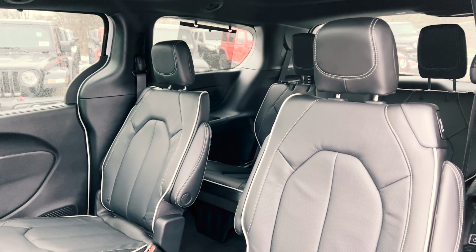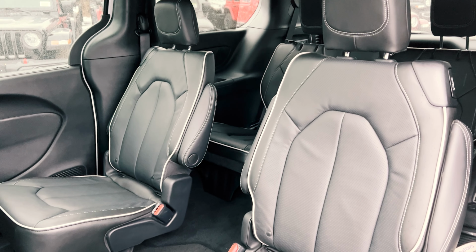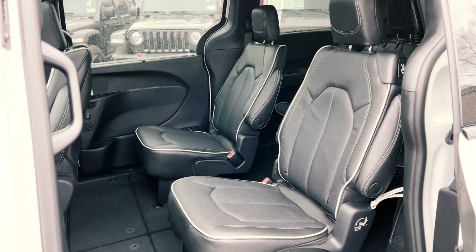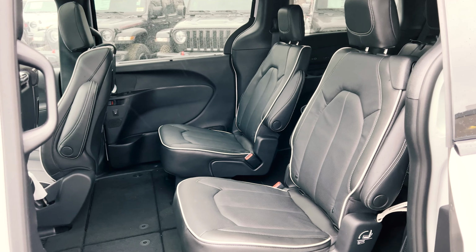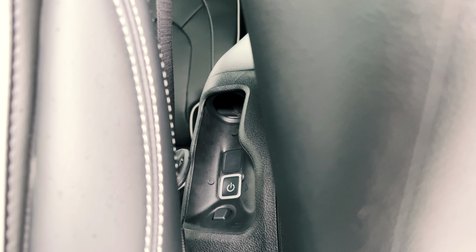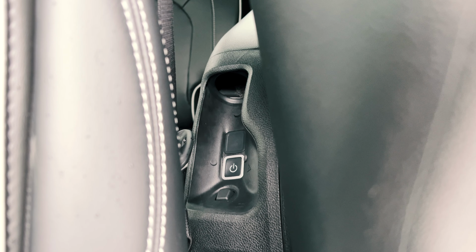But as for your second row seats, these are also just as comfortable as the third row, if not a little bit more, because you do get your armrests on the sides. And on top of that, what you're going to get standard for your second row is that they're going to be heated seats. If you look right behind the left side of the second row, you'll notice you have this section, which is your built-in vacuum system.